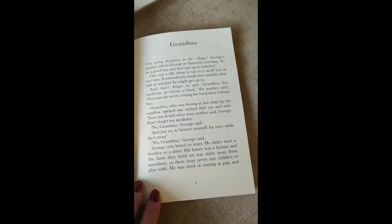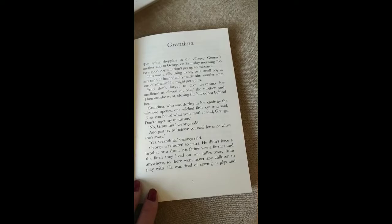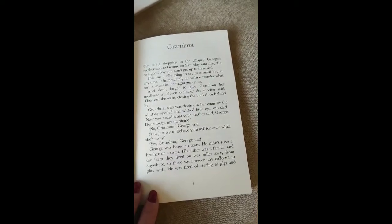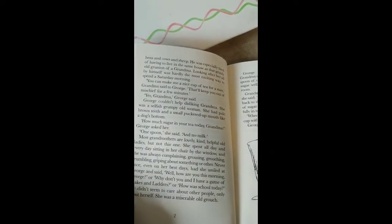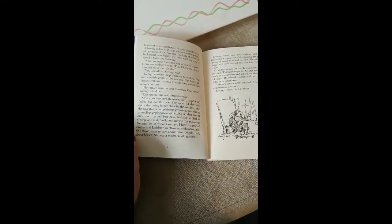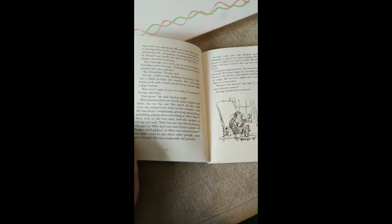He didn't have a brother or a sister. His father was a farmer, and the farm they lived on was miles away from anywhere, so there were never any children to play with. He was tired of staring at pigs and hens and cows and sheep. He was especially tired of having to live in the same house as that grisly old grunion of a grandma.